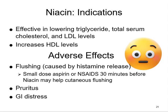The reason I mention that is I can recall taking a pre-workout, taking C4 and having the immediate flushing, and looking at the dose of niacin that was in it, I'm like, duh, of course that was going to happen. So one of the most common adverse effects is this flushing. It's caused by those histamines being released, and basically itching, cutaneous flushing, a little bit of GI issues.